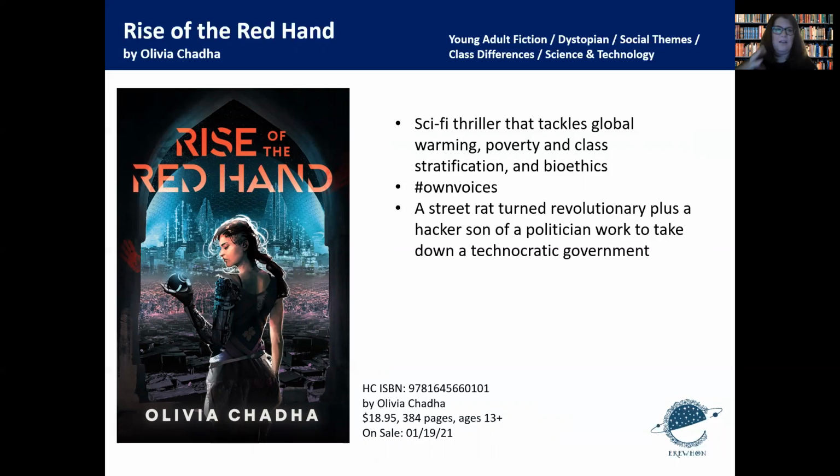This tale of these 2 divided areas in this world comes to you from Olivia Chadha, and the main character is Ashiva, and she has decided to revolt against this. She's a part of the Red Hand, which is a group of revolutionaries, and she teams up with a hacker who happens to be the son of a very prominent politician on the Uplander side, which is very interesting. And they've decided to join forces and battle to really save their communities and fight the system. And of course, they uncover a very sinister, horrifying thing as well, which I will leave you with that cliffhanger.